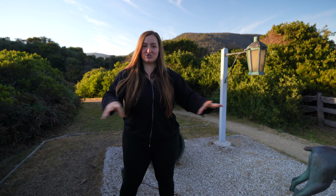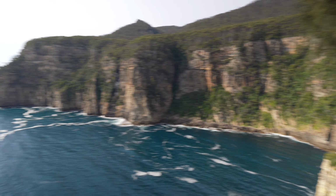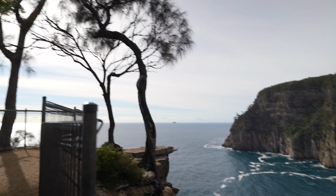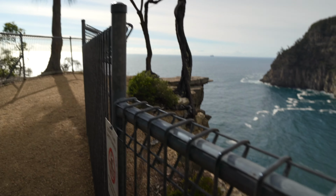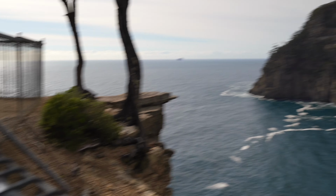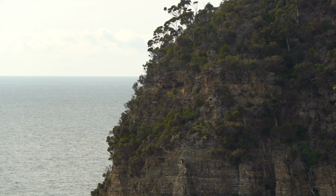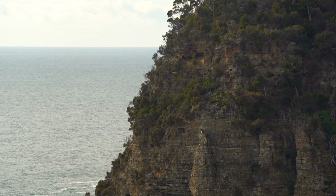It is so impressive. Once again, spoiled for views, and the scenery is just ridiculous. I mean, even look at these little trees hugging the cliffs. Like, what is that? Why is that there? It just looks so beautiful. And obviously, they have some there as well at the edge of the cliff. So beautiful here.